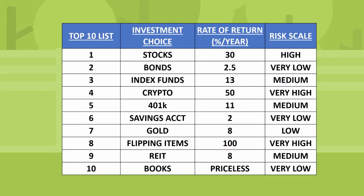Well, we've completed the challenge. That was a lot. We've gone through 10 ways to invest $100. To recap our 10 ways, we're going to rank them in the best investment choice to the worst based on their rate of return and risk profile. At the top of our list is financial literacy books. Number 2 is index funds and ETFs. Number 3, investing in a 401k. Number 4, diversifying with REITs.